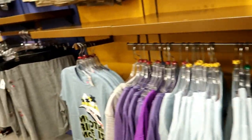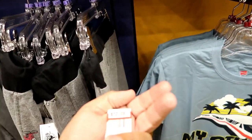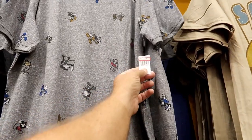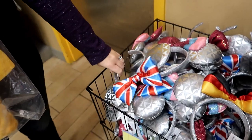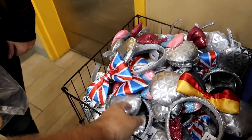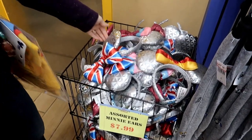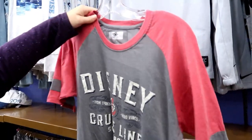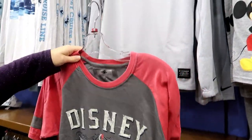$12.99. Going out for a spin. $12.99. A lot of this new stuff is $12.99. Do you see this one? $12.99. $7.99 for the... Is this Epcot ears? Because that's Germany, England, and Spaceship Earth. $7.99. Cool. I paid full price for these. Yeah, you did. Now I like that one. I like this one. Yeah, I really like that one. Caught my eye. $14.99. $14.99 because it's a crew shirt.